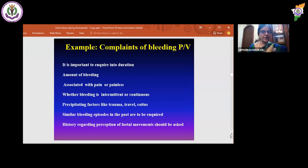So you have to find out the amount of bleeding, whether it is continuous or a spotting, and what the precipitating factors are. She would have traveled a long distance, or fallen down from a bike, or it followed coitus. Whether she had a spotting in the first trimester and again has a bleeding in the second trimester, it may be due to a low-lying placenta near the os. So all this small little history will give a clue for your diagnosis. So fetal movements, don't forget after the second trimester.